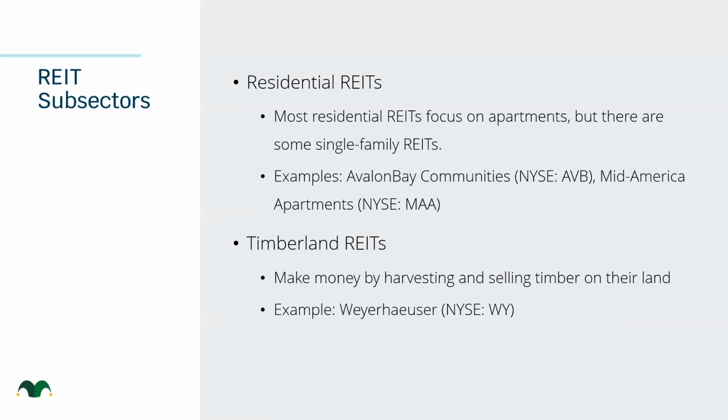AvalonBay Communities, ticker symbol AVB, is focused on urban and high-cost areas. They have a big presence in the DC market, where they're actually based, and a big presence in the New York market and San Francisco. Whereas Mid-America Apartments, MAA, specialize in the Sunbelt states, lower cost and more affordable areas. It's not that one is necessarily better than the other, just two different focuses for these residential REITs. And then you'll have some specialized residential REITs. I'll give you another one, American Campus Communities, ticker symbol ACC. They build apartment complexes specifically designed for college students to live in.